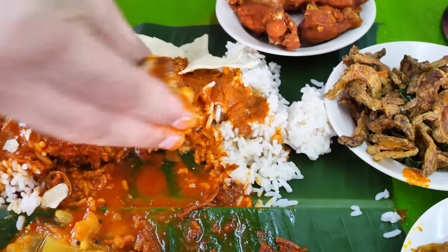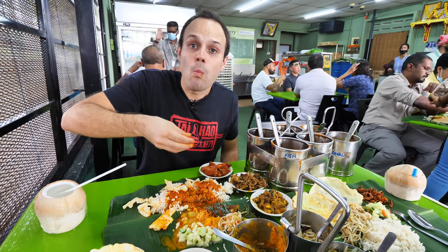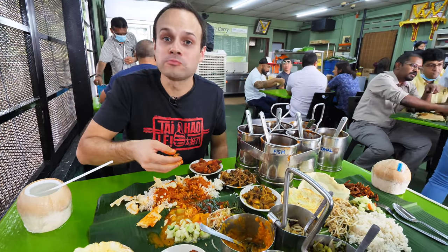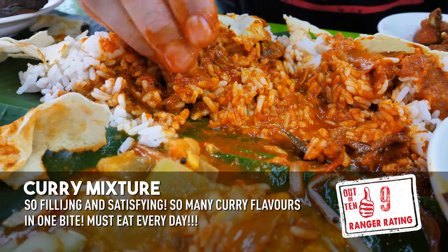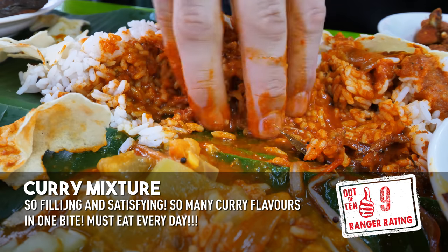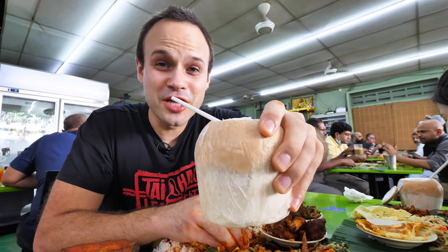Ooh, there it is. Look at that. That is insanely delicious. It's a universe, guys. We got fish, crab, salted fish, chicken, and onion curries in there. And you can wash it down with a coconut.